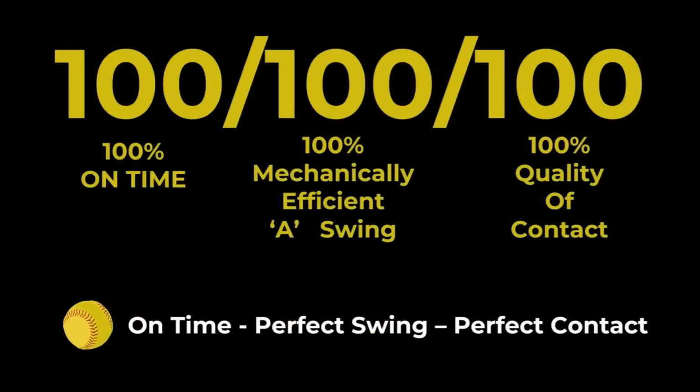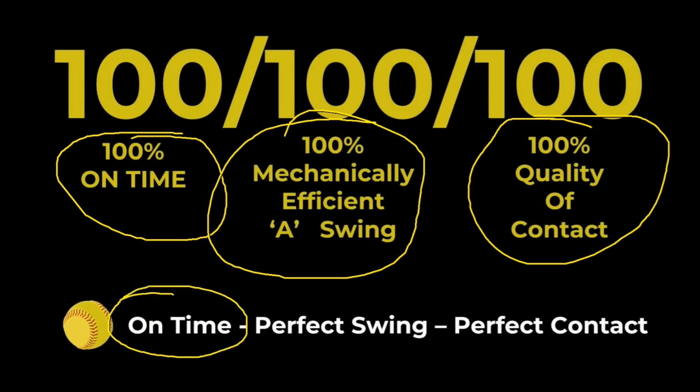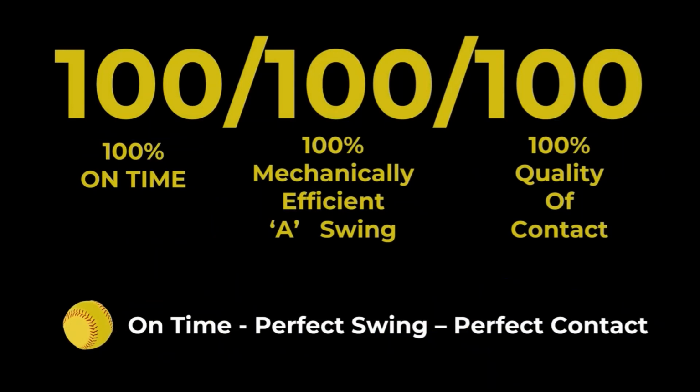But it's really three things. It's really three 100s: 100% on time, 100% mechanically efficient, but also 100% perfect contact, quality of contact. So you're trying to be 100% on time with your perfect swing and make perfect contact. Now the truth is those three things almost never happen. It's almost physically impossible to have all of those things happen at once. But one of the big key factors to the quality of contact is what happens at the moment of impact.